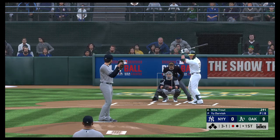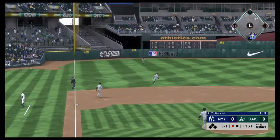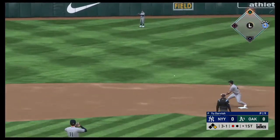This is where you cash your checks right here. 3-1. You're one of the best hitters in the game. You live for situations like this. Ground ball left side. Defense set up perfectly. And into left field for a 1-out hit.